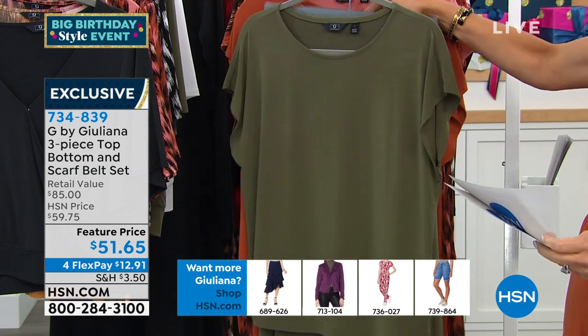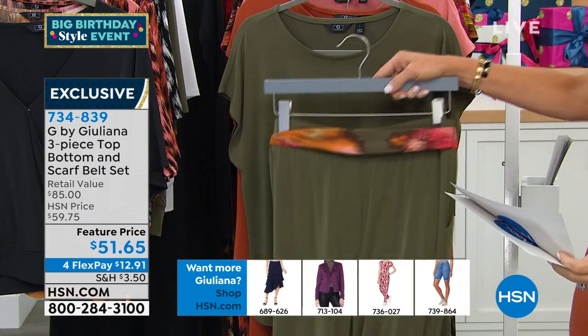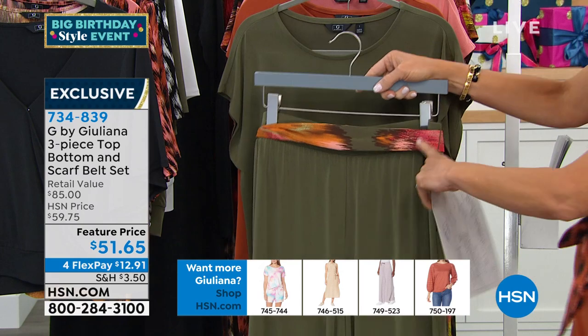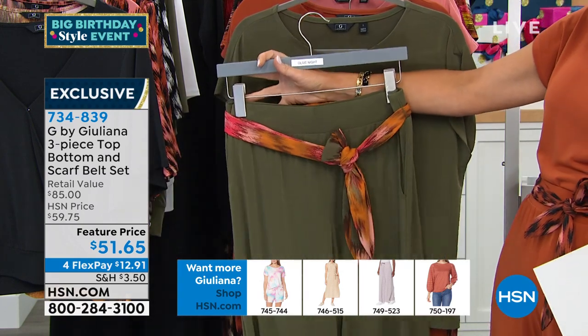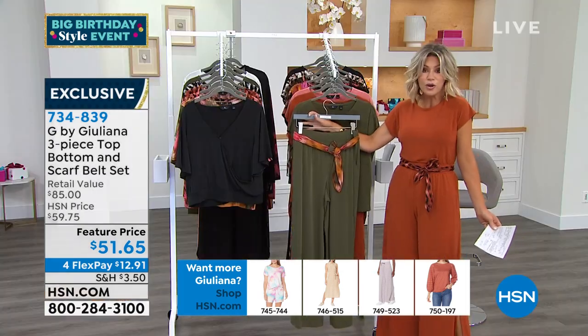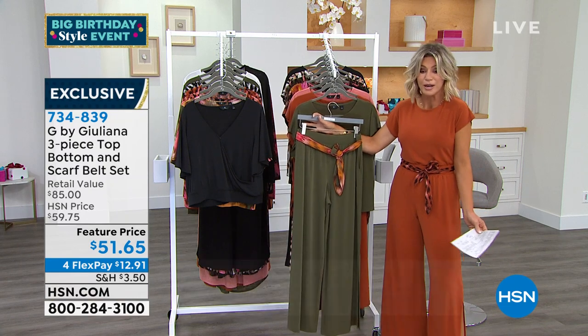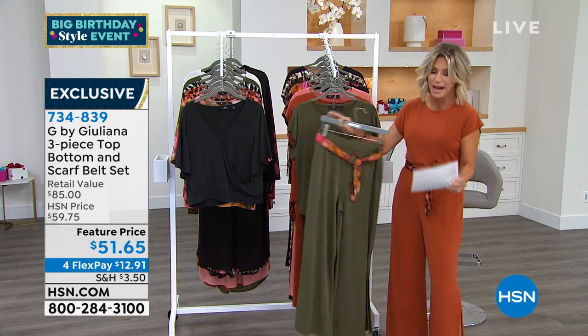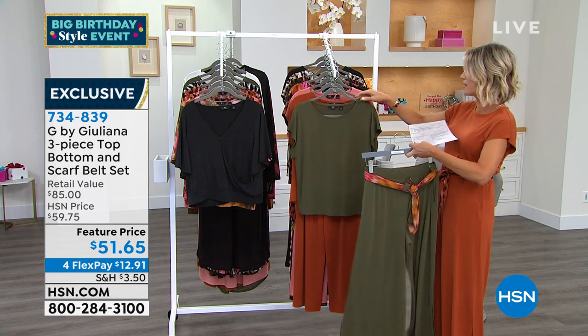So again, you're not only going to receive the top, you're also going to receive the pants that are approximately 24 inches in this, and then you also receive the matching belt. You don't have to use the belt if you don't want to, or you can use any other belt you prefer. It's $12.91 for all three pieces. I just cannot stress enough. Again, it's exclusive for us at HSN.